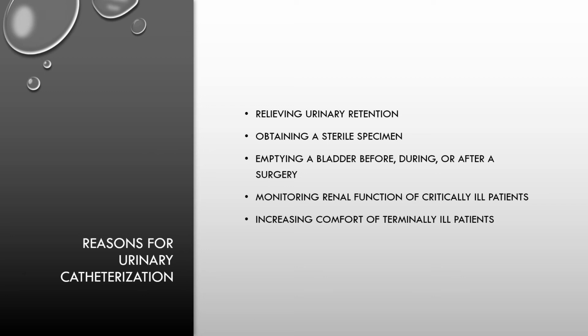And our terminally ill patients require comfort. Catheterization may help them with this comfort. As we look at this list, it's a very short list, which just again tells us that catheterization is a very invasive, high-risk procedure that we really only want to use when absolutely necessary.